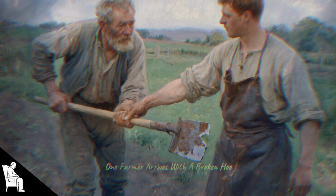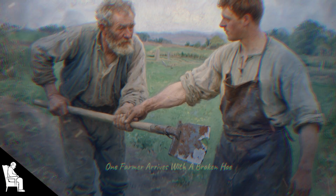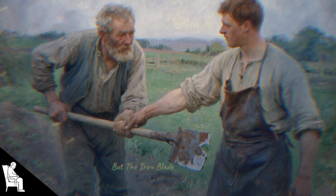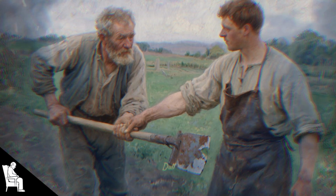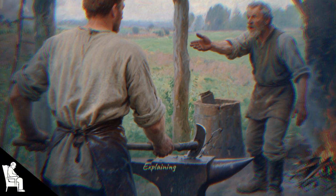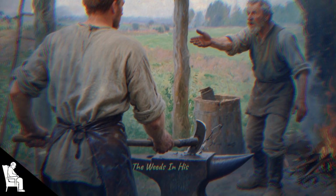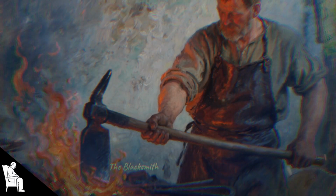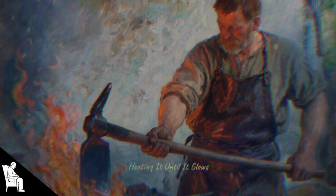One farmer arrives with a broken hoe, the wooden handle intact, but the iron blade worn thin and dull. He places it down with urgency, explaining that the weeds in his field will not wait until tomorrow. The blacksmith nods and places the blade into the fire, heating it until it glows.